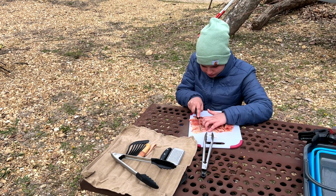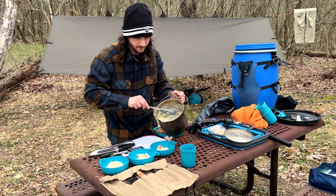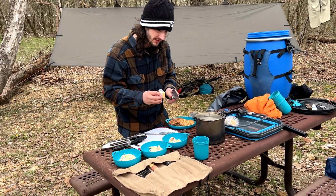Next Bobby Flay. We'll start with that. And then finishing touch. Parmesan.